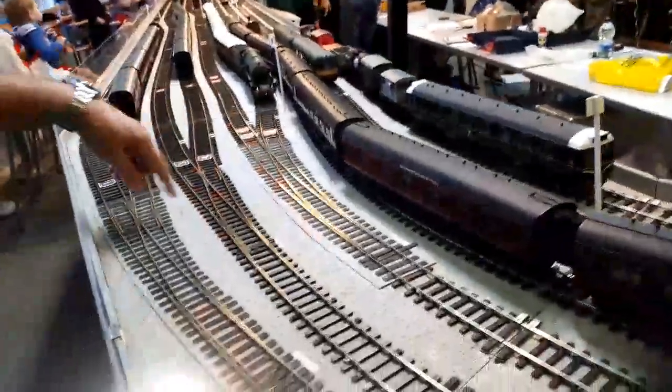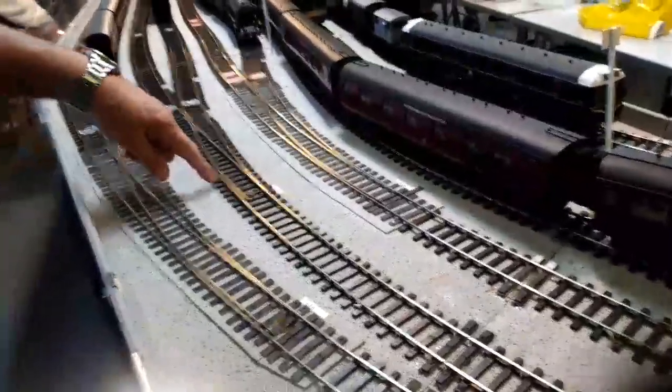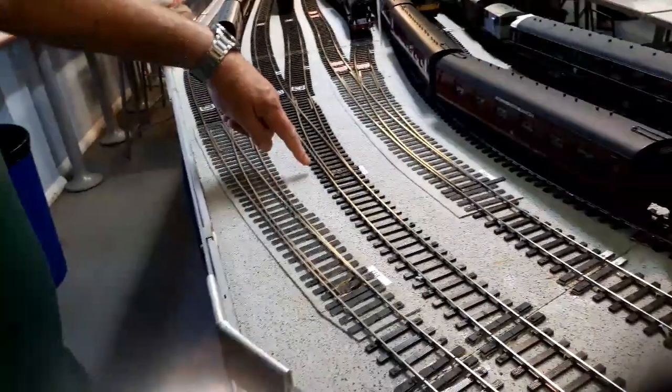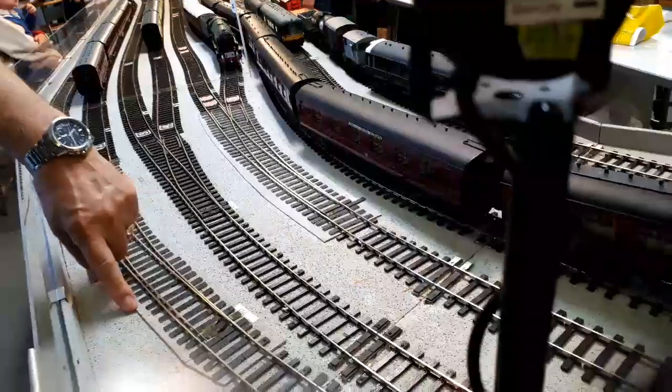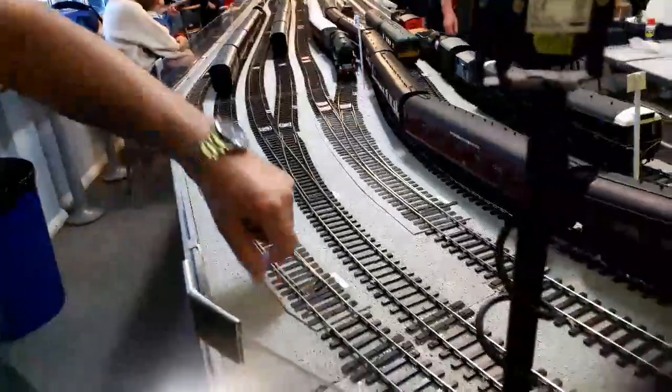But that point there is Peco. Did you see the thicker sleepers? See the difference? They're thin, they're thick. So this is mounted up higher to get it level with the Peco track. See the difference? Look.